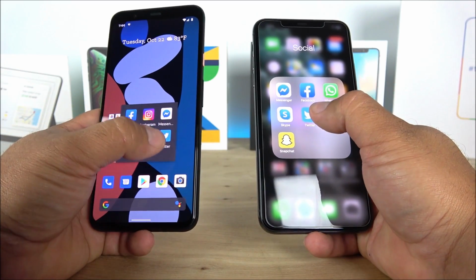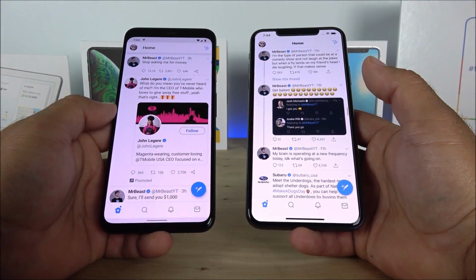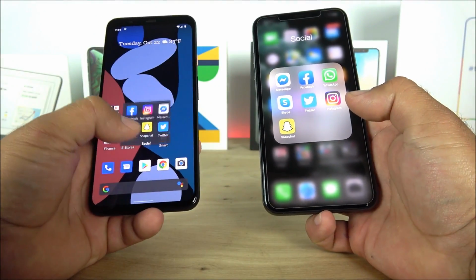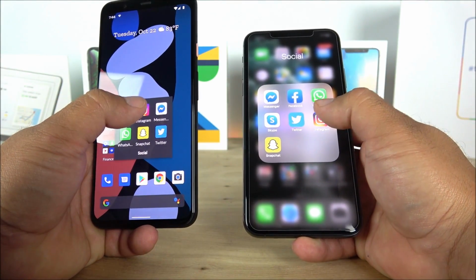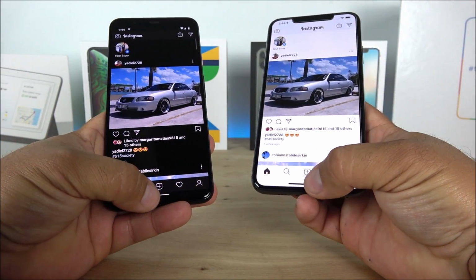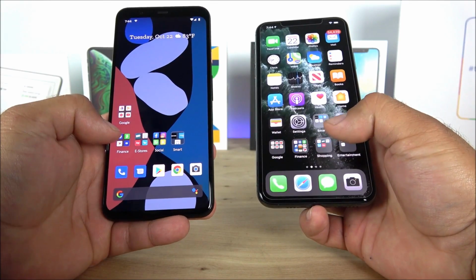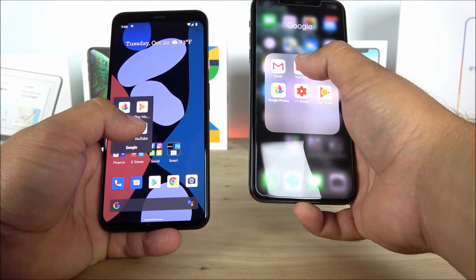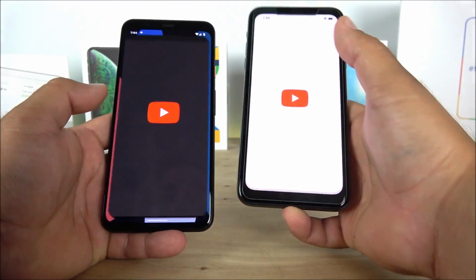Let's say we start with Twitter. And in this case, the clear winner was the Pixel 4 XL. Let's do another one. Let's say Instagram, 1, 2, and 3. And the clear winner was the iPhone on this one. Let's go ahead and try now YouTube, and let's see who opens faster. So here we go, 1, 2, and 3.